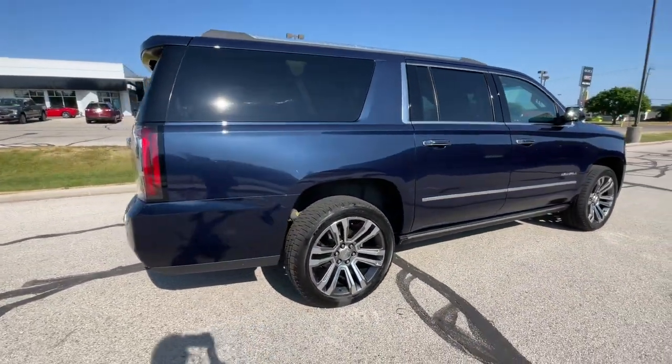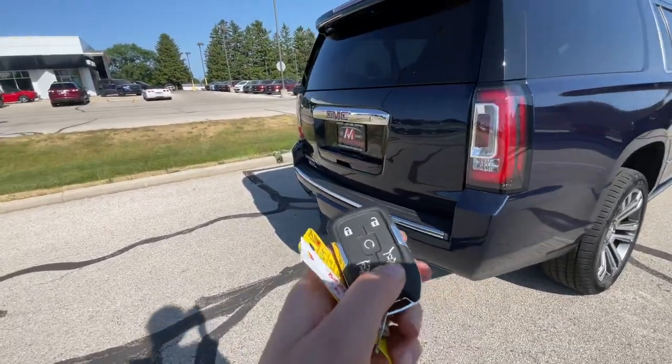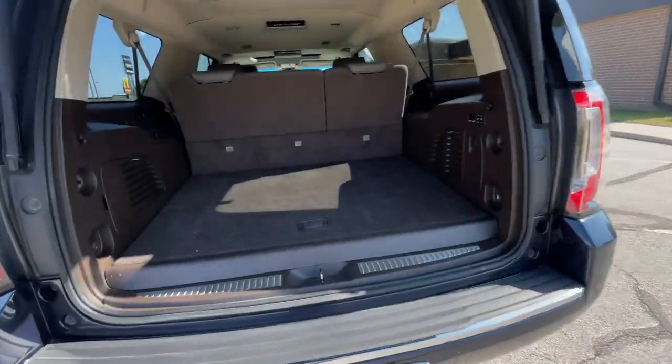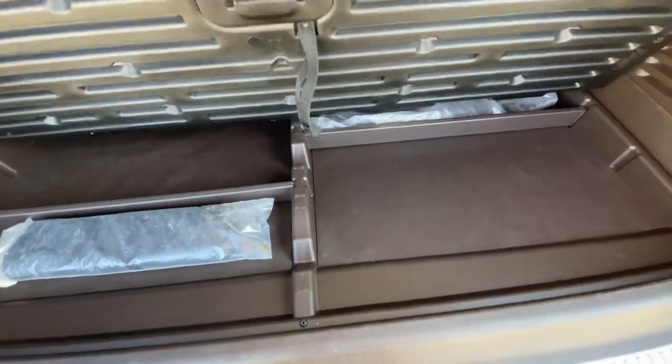It does have the power liftgate, which you can use on your fob also. If you hit it twice, it will open the tailgate up, or the liftgate. And then down here, you have some cargo space to put stuff in.